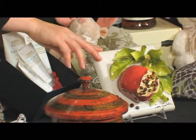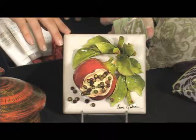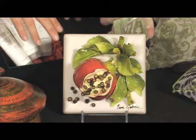There's a handmade tile from Eva Horton, and they come in different kinds of fruits and vegetables. They're all one of a kind. And this then is really unique.